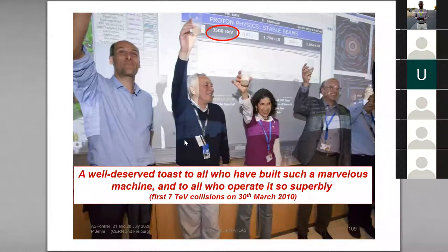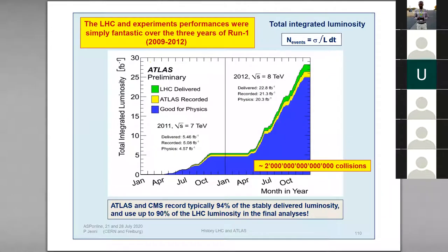This picture also shows very nicely that we had a nice toast to the machine builders. In particular, the project leader of the machine, Lyn Evans, and at that time, Fabiola Gianotti was already the spokesperson. Since then, two major runs have been taking place in LHC.